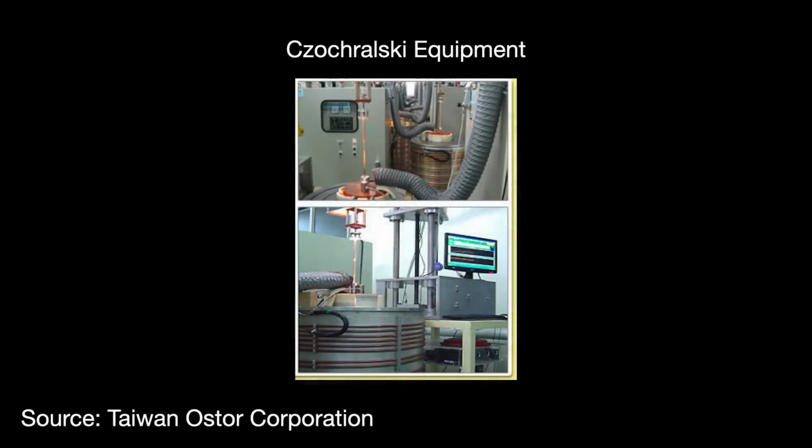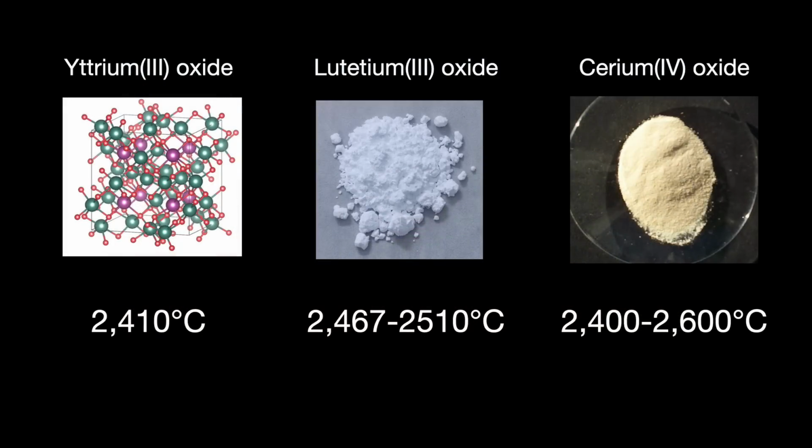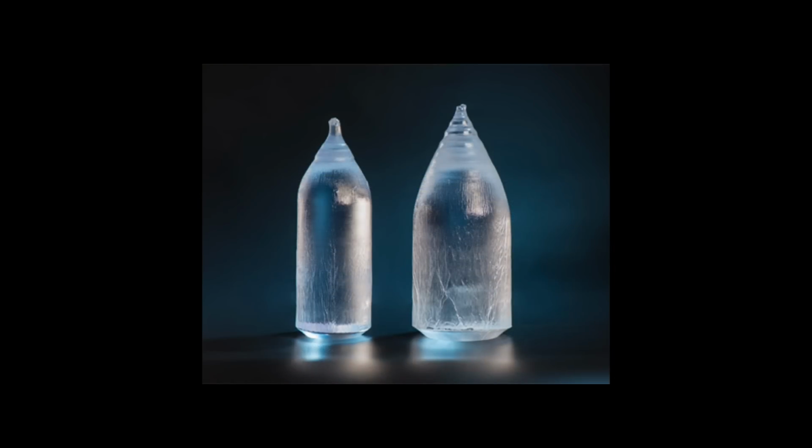Most commercial LYSO:Ce crystals are grown using the Czochralski method, the semiconductor industry's preferred method to produce single, perfectly structured silicon crystals. We create a liquid melt in a crucible and slowly pull a crystal out of that melt. LYSO:Ce is exceptionally difficult to grow using the Czochralski method. It is made up of 4 oxidized ingredients that don't go easily into that hot melt. 3 of them, yttrium oxide, lutetium oxide, and cerium oxide, melt at 24,000 degrees Celsius or higher. That is 5 times the temperature of the surface of Venus. At these temperatures, we risk melting the iridium metal crucible itself, causing contamination, and we have to implement special measures to prevent the oxygen from disassociating.